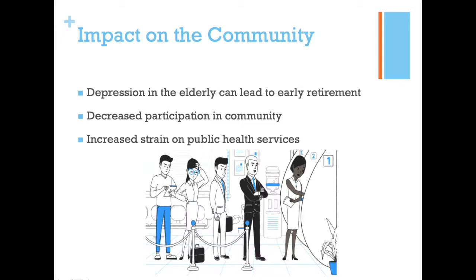Depression in the elderly also has a significant impact on the community. As depression can drastically reduce an individual's motivation for daily tasks, they may feel unable to attend their job. An individual with depression may also require numerous primary healthcare visits to either general practitioners or hospitals. This puts pressure on the medical system, increasing costs regarding support services and treatment for elderly patients with depression.